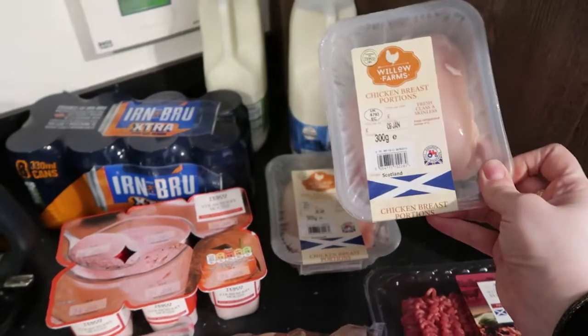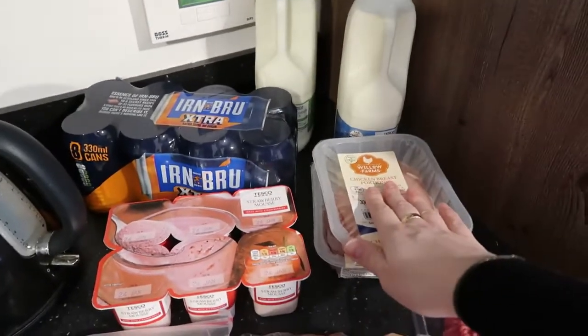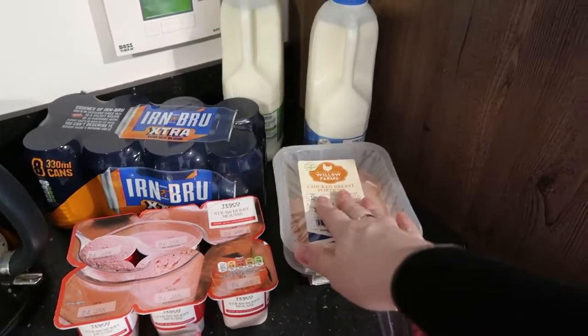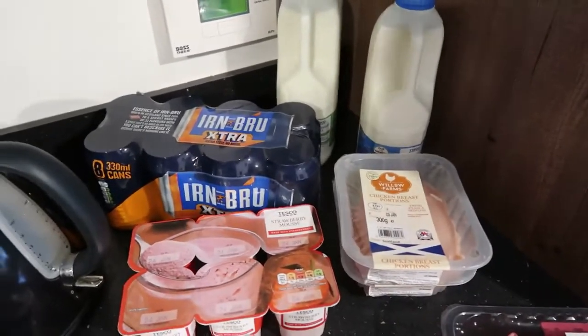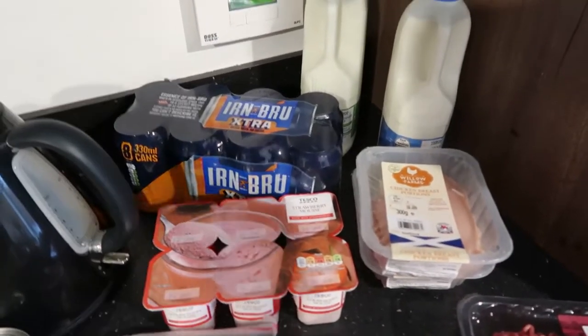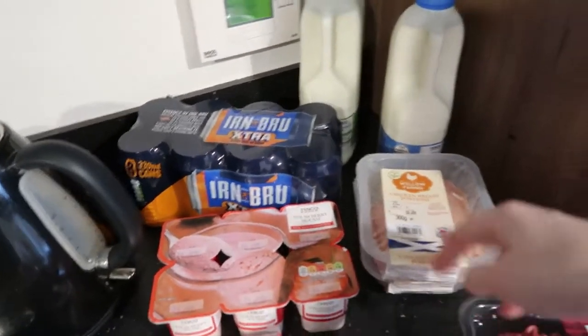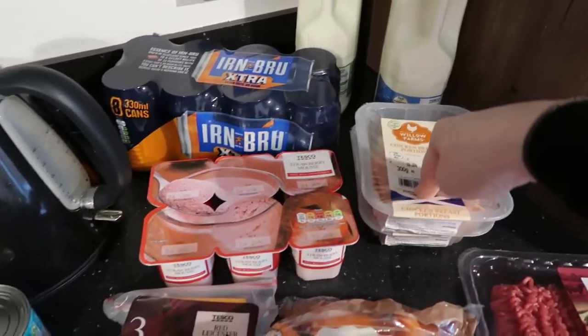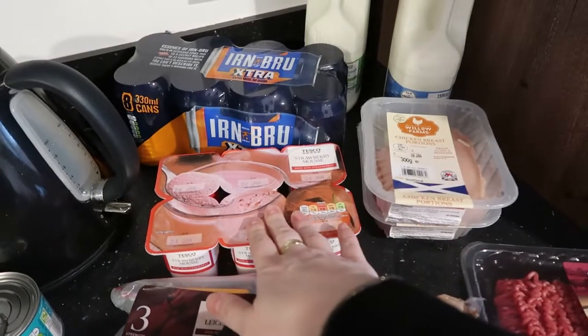2 packs of the chicken breasts. These are always bought every shop because we always use chicken because Craig doesn't really like mince, but I can do lots of things with that, like pasta. I think I've got a pasta sauce, or I could have korma, or is it tikka masala, curries, things like that. I bought the pack of strawberry mousse.